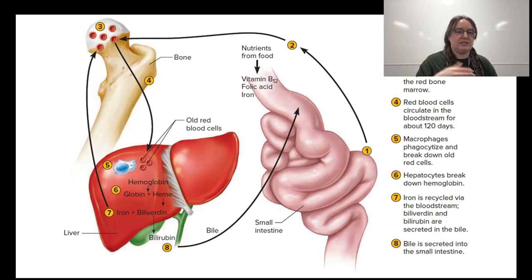Anyway, just like I said earlier, the small intestine absorbs nutrients. Nutrients are transported to the red blood cells in the bone marrow. The cells basically get built there, get kicked out, and circulate in the bloodstream for 120 days, doing their job. And then macrophages, basically, they get pushed through the liver.